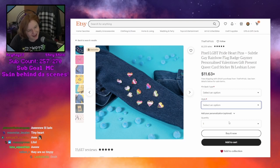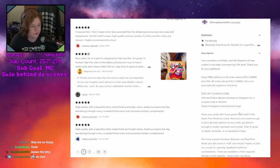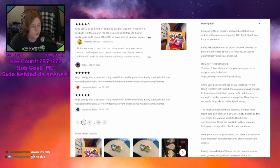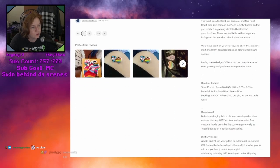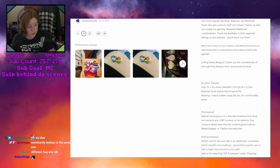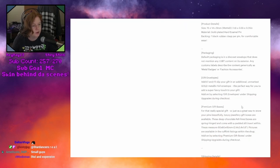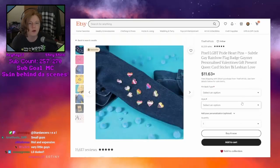What is the difference between a lesbian and a community lesbian? Oh, there's different lesbian flags. I understand. I was confused. I do like these. They're itty bitty. How big are you? You look very small. Oh, you're very little. They're just little guys, like less than an inch. They're so itty bitty. I just don't know how many come in a package.